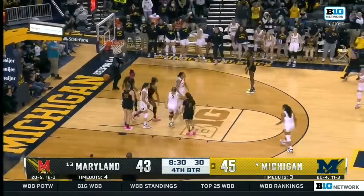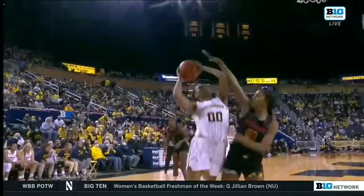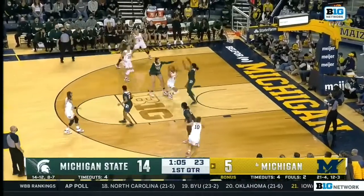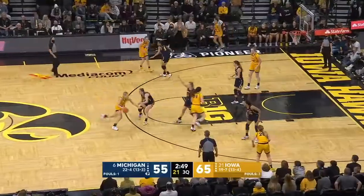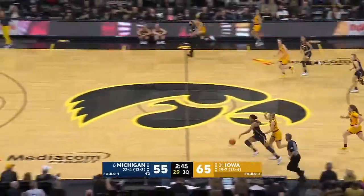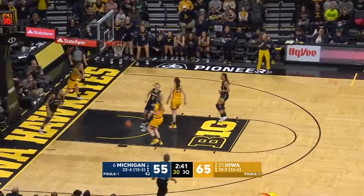Hillmon! Angel Reese now has four fouls. And how smart. Lowest scoring quarter of the season came against Louisville for Michigan. They have now. Hillman, good help, gets the steal. Naz will look to go coast to coast. Dan lays it in with the left.